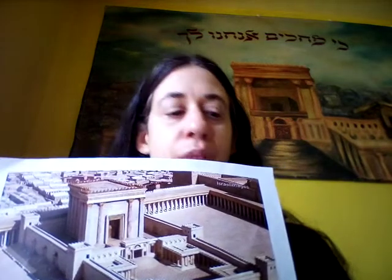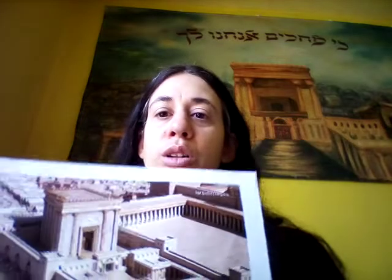And I pray that soon we'll have the full redemption and we'll have the temple again and be able to come, all the Jews from all over the world, to celebrate together the Passover as it should be done, and to be together, celebrate together the holiday that turned us into a nation, the nation of Israel.